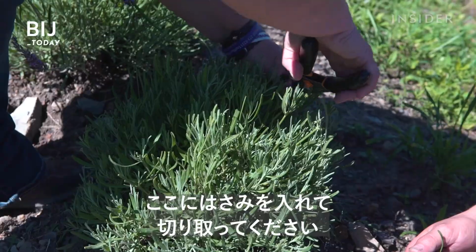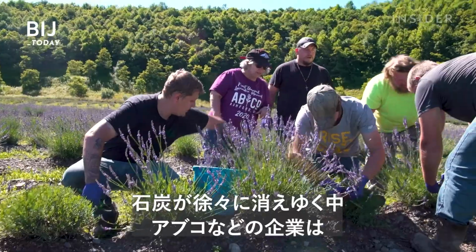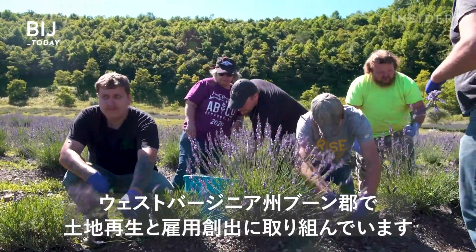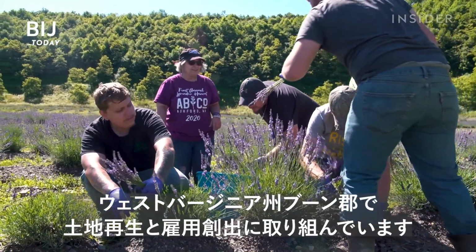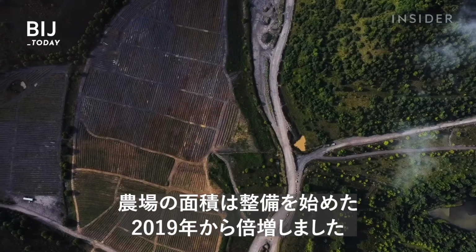You can come in and take some of these off. Businesses like ABCo are working to both restore the land and provide jobs here in Boone County, as coal is on its way out. The farm has doubled in size since it broke ground in 2019.